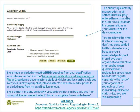So, from the examples we used earlier in the presentation, Organisation A would enter 5,800 megawatt hours in this box, and Organisation W would enter 20,200 megawatt hours in this box. There may also be instances where you are entering a figure less than 6,000 if, for instance, you are a mandated participant, you've had organisational changes between the qualification date and the date you're registering, or you are a disaggregating participant. In some cases, you may even be entering 0 if you don't have any qualifying settled half-hourly meter supplies at all.